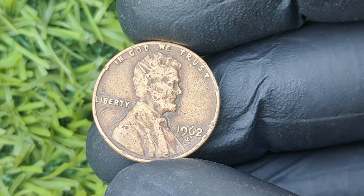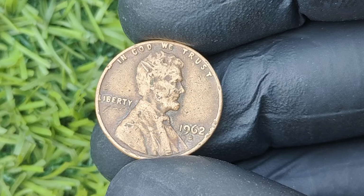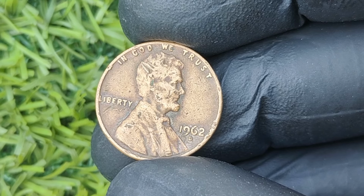What if I told you a single penny could be the key to unlocking a 6-figure windfall or even a 7-figure lifestyle? But it's real. And that penny might be sitting in your junk drawer right now.